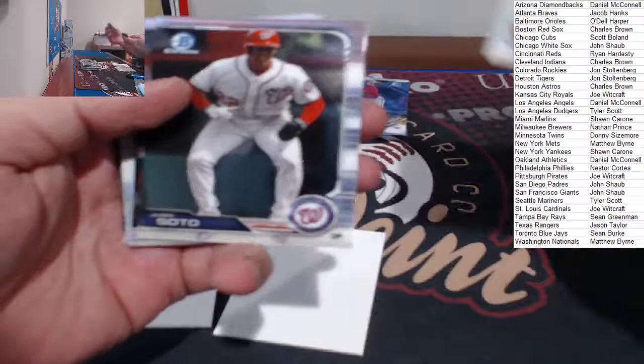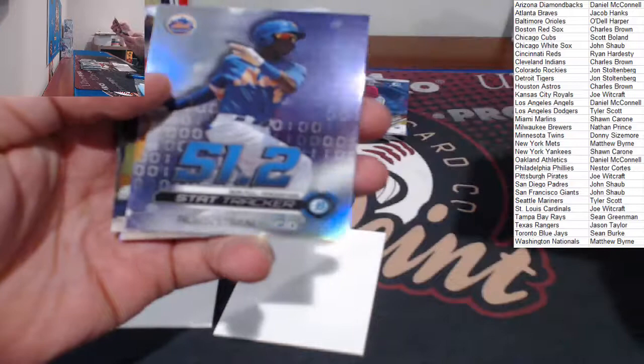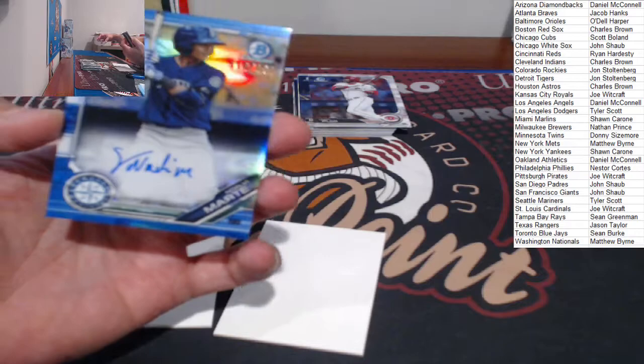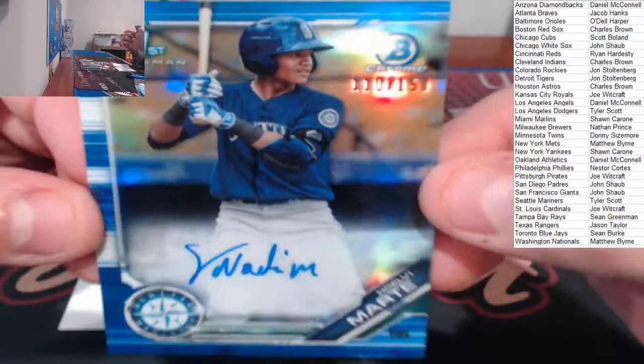Soto, Lovato, McKay, Mauricio, stat tracker for the Mets. Kyle Wright, rookie. Brandon Lau, rookie. Bomb, Jake Bowers, rookie for the Indians. And our first hit, blue. Let's see where the number is. Out of 150, Noelvi Marte for Seattle. First Bowman out of 150. Seattle going out to Tyler. Congrats, Tyler.